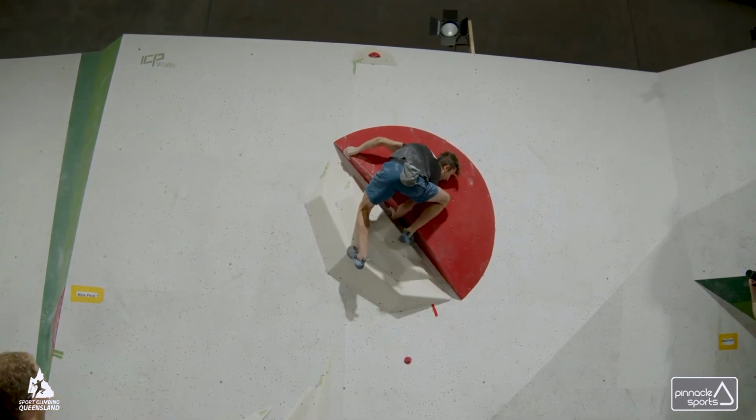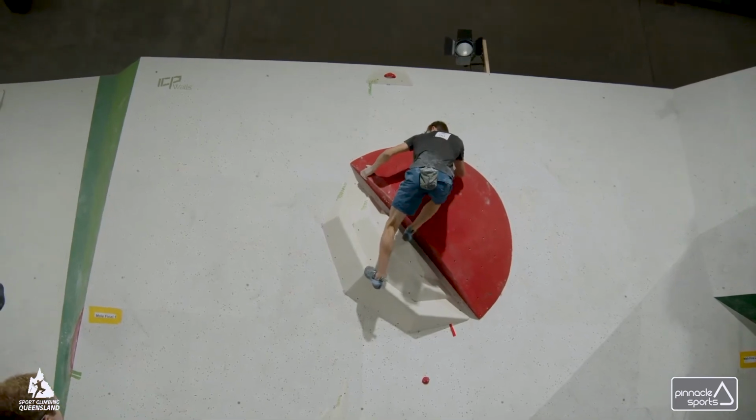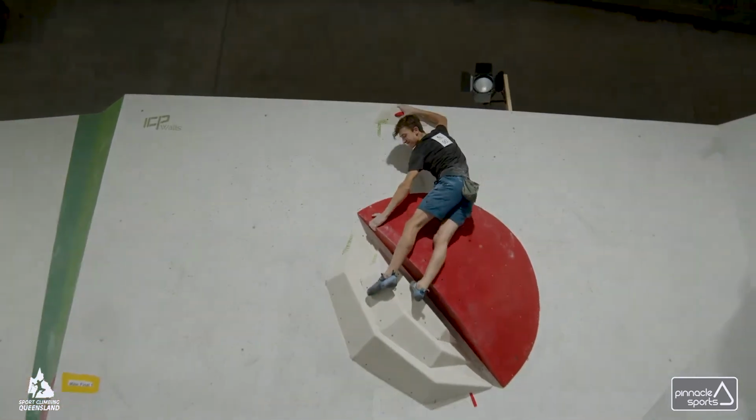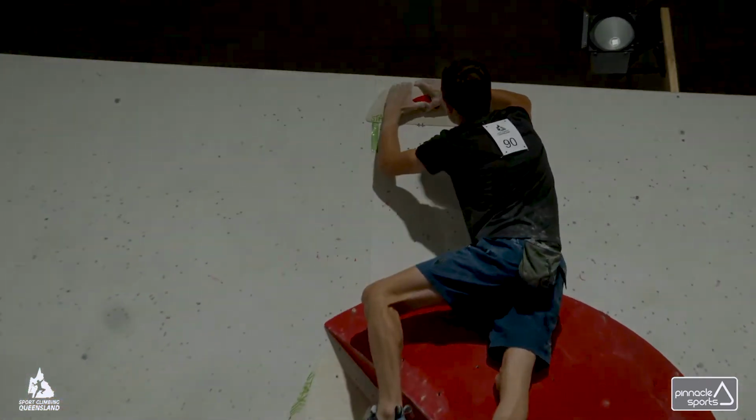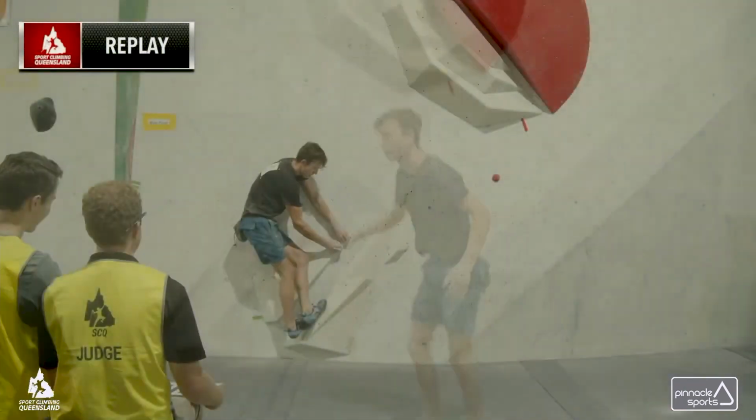Looks like he's made that look pretty nice so far. One move, and it's still not over till the buzzer goes. 55 seconds, and makes the top. Well done, Hugo. Well, there you go, folks.